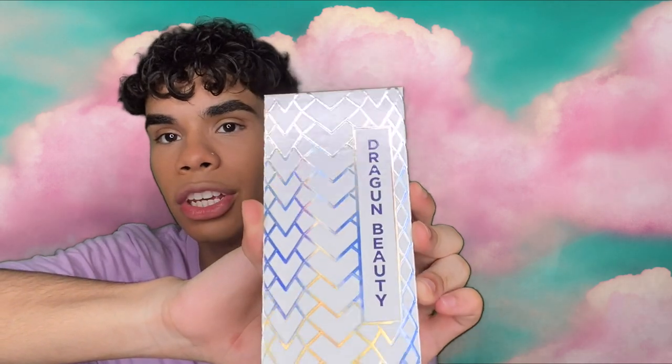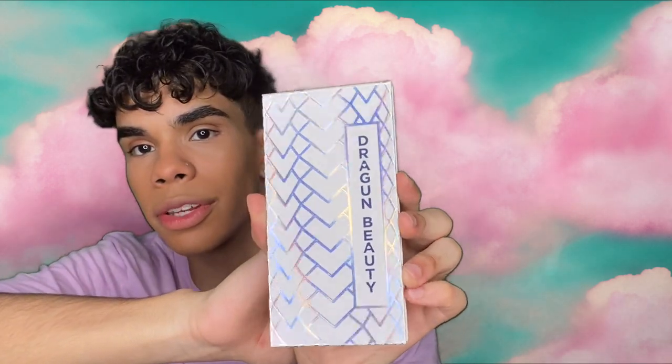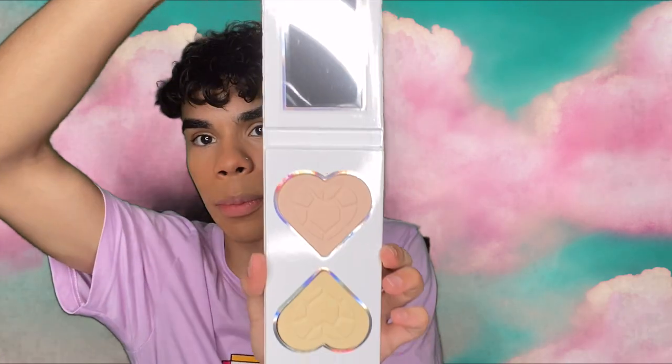Ooh, reflective. Holo. And this is the powder right here. Yes. ASMR. Alright, let's go in as per usual with the Scott Barnes number 64 brush.